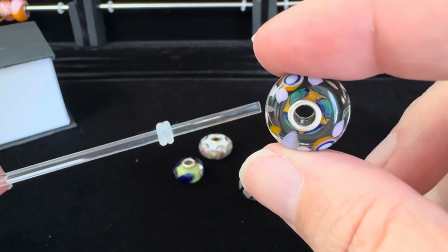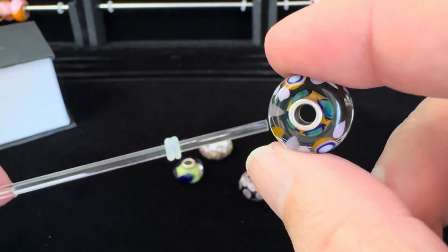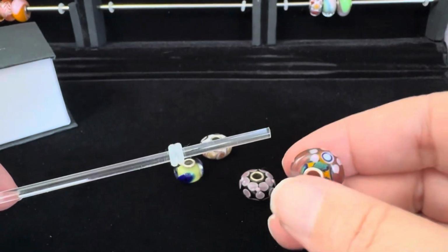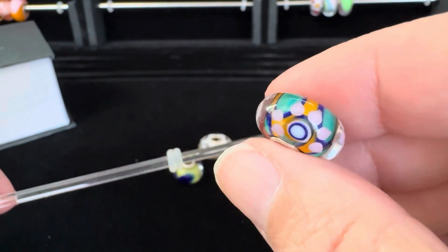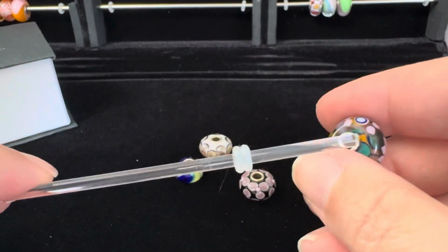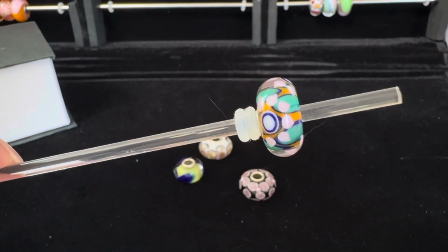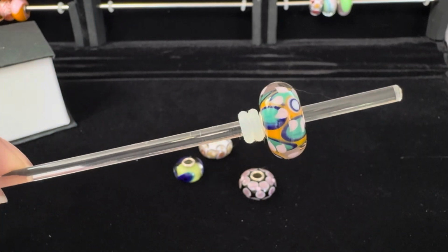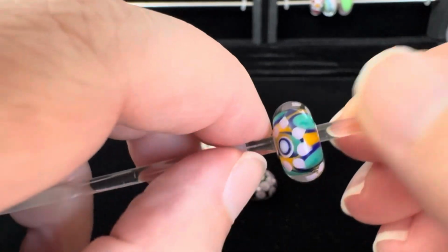Here it is on the profile, and you can see that yellow and that green and that blue is all at the core. And then you see those pinks and some of the yellows, that white and blue center. That is all near the top of the glass. And this isn't paint, this is actual glass rods that they use to create these designs. I just think it's all so fascinating.